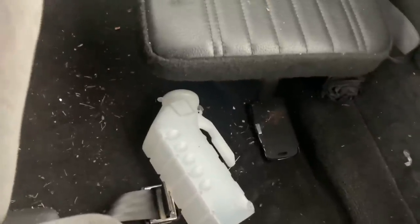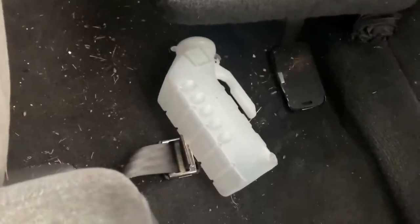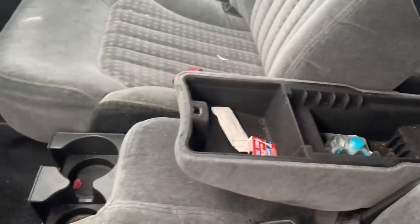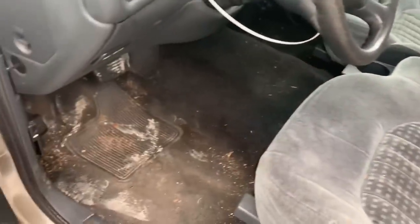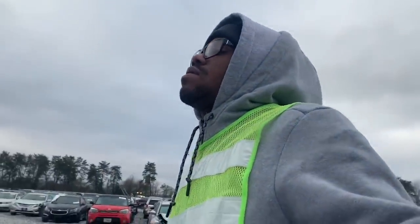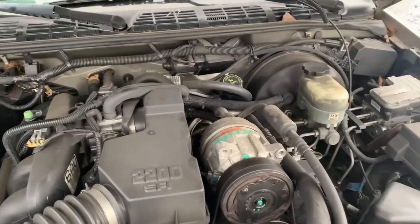Let me see. No door to open this? That's the only door that opens this? Okay. Yo, is that a damn pee bottle? I think it is, dude. That's a damn pee bottle, y'all. Okay. I've seen bad. 134,000 miles. Good miles on it. Oh, man. Hold up. I smell something. I feel like my nose is running. Oh, shit. Almost dropped the damn thing. Thought I smelled some burning.